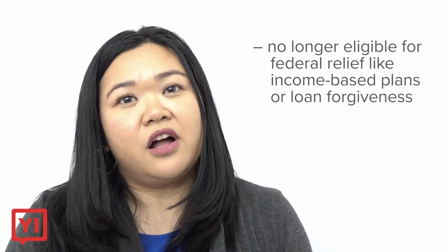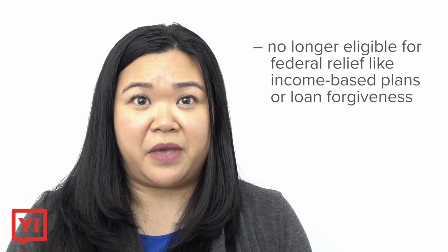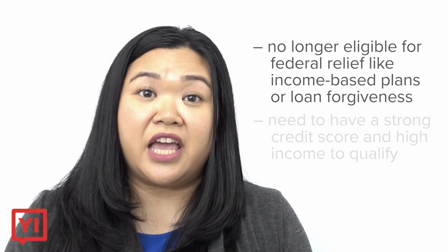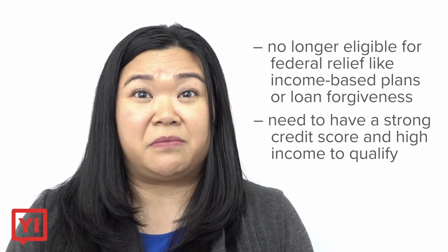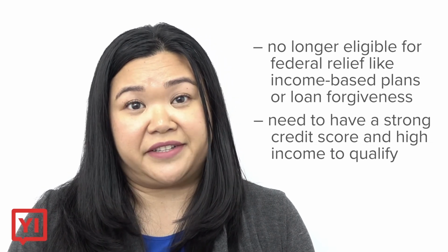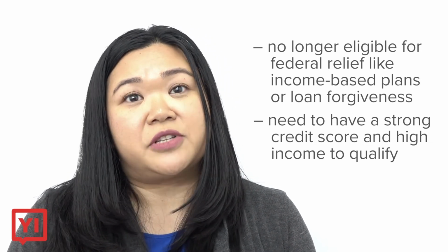Well, there are a couple of things to keep in mind. If you refinance your loans, you will no longer be eligible for income-driven repayment plans or loan forgiveness. And for folks who are struggling to make monthly payments, income-driven repayment plans are likely to be better than refinancing. But again, if your income is currently high, meaning income-driven plans won't lower your monthly payment too much, and you have a strong enough credit score to negotiate a lower interest rate, then refinancing can make a lot of sense and ultimately save you money.